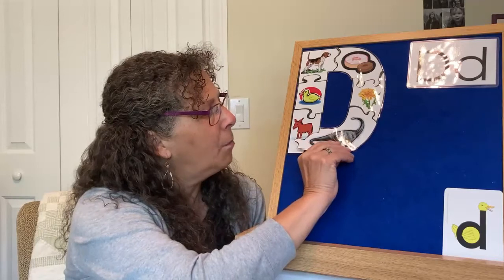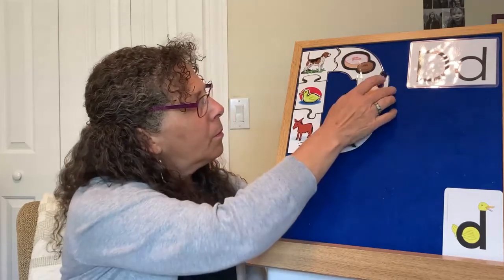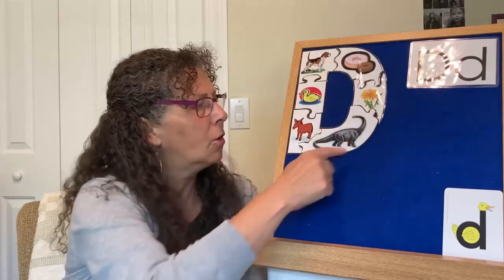And that completes our puzzle. What did we make with our puzzle? Try to get my hand out of the way. It made a letter D. Did it make a capital letter D or a lowercase letter D? It made a capital. Great job.